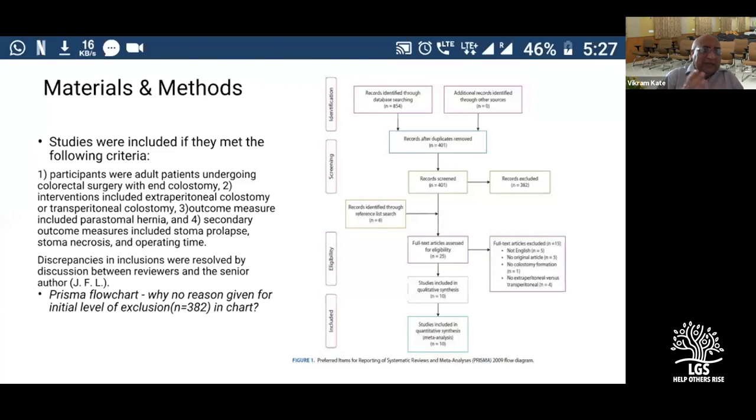If you look at these criteria, these are the points they are looking for in all the studies. The patients have to have an end colostomy. They have compared extraperitoneal versus transperitoneal. Their primary outcome is parastomal hernia, and these are the secondary outcome measures: stoma prolapse, necrosis, and operating time. This is the principal outcome of this study, and based on this, they have done the inclusion. If you have reasonably good inclusion criteria, which are very clear, and you get an adequate number of studies for inclusion, then you can have a very good outcome from that sort of meta-analysis. That is what I just wanted to highlight. Okay, please proceed.